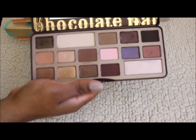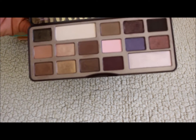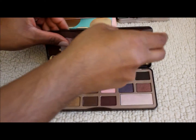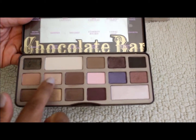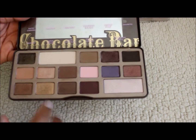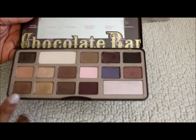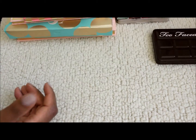I'm also going to be doing some mini reviews. I really do like, of course, the smell of this. My favorite ones in this palette are this one, which I think is salted caramel. This one, I like marzipan. I like this one, semi-sweet. And I like this one, which is this creme brulee, I think. And this one, which is hazelnut. So that is the Chocolate Bar.